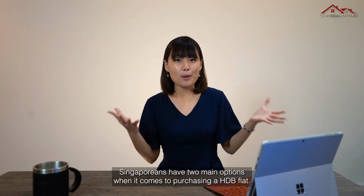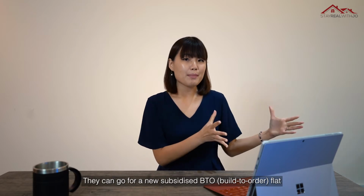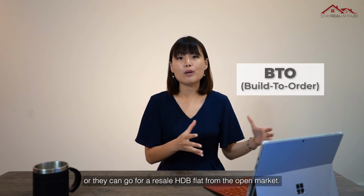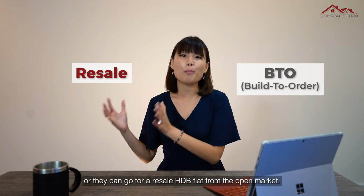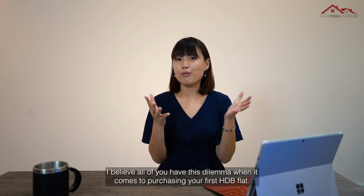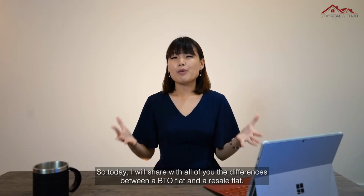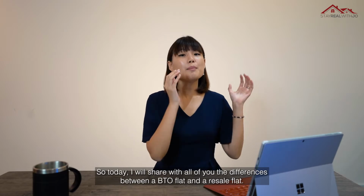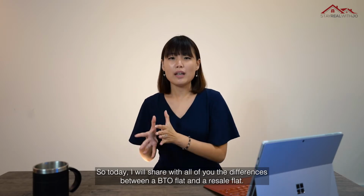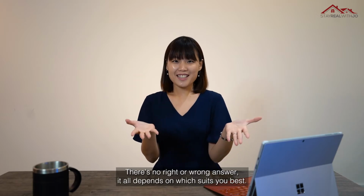Singaporeans have two main options when it comes to purchasing a HDB flat. They can go for a new subsidized BTO flat, or they can go for a resale HDB flat from the open market. I believe all of you have this dilemma when it comes to purchasing your first HDB flat. Which should you choose, correct? So today I will share with all of you the differences between a BTO flat and a resale flat. There's no right or wrong answer, it all depends on which suits you best.